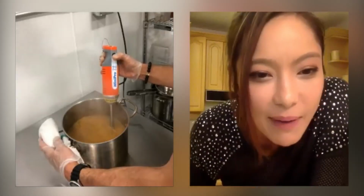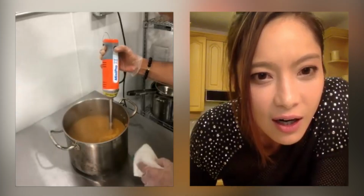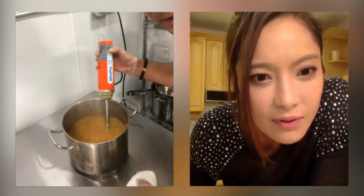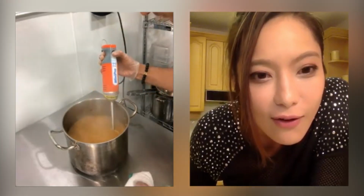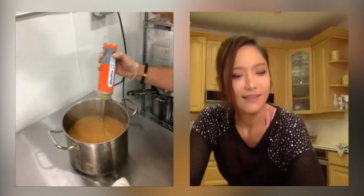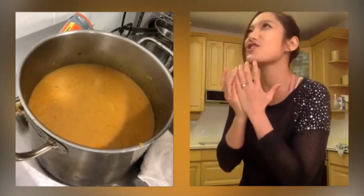Whoa. That thing is like magical. Oh my gosh. So yeah, it depends on how you like it. Some people like little chunks in it, but we prefer to have it as blended as possible. That thing is so powerful. And you can see as it blends, the colors really start to come out too, which is really nice. Oh my gosh, that looks so delicious. I can taste the lentil and the coconut in my mouth, and it's just thick.